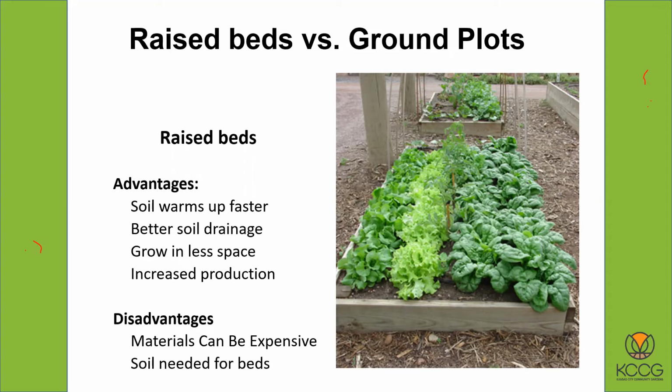So the advantages of raised beds are many. The soil will warm up quicker in the spring, which is good, because lots of times the seeds don't start sprouting until the soil warms up. It will also give you better soil drainage because it's raised up. The water will drain down and go out the sides or out the bottom. You can actually grow more food per square foot in raised beds, so it's good for production.